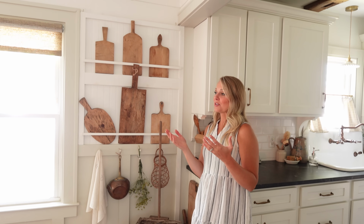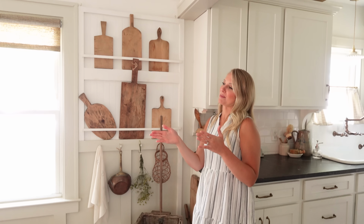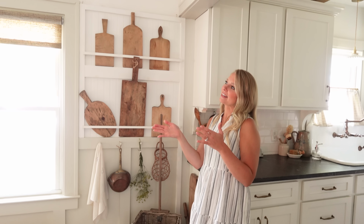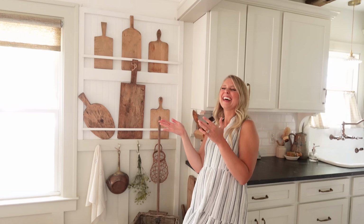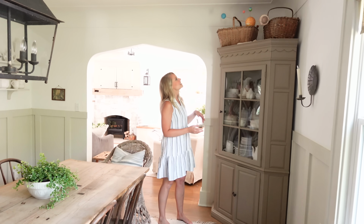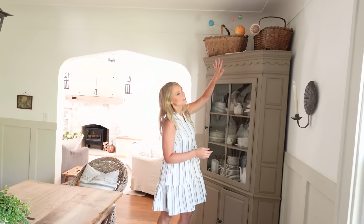I also wanted to mention this corner cabinet, which I'm just now noticing that there's a planet display at the top of it. You want to show them, Mike? Go ahead. So I apologize for that. We did a little craft earlier this week with the boys.